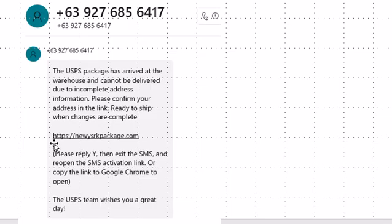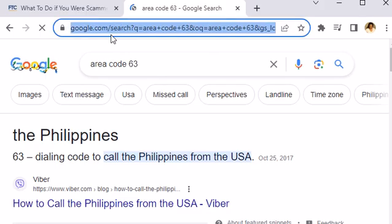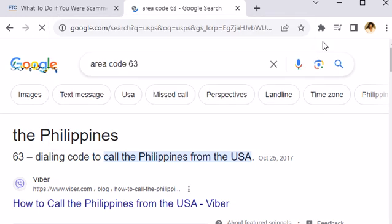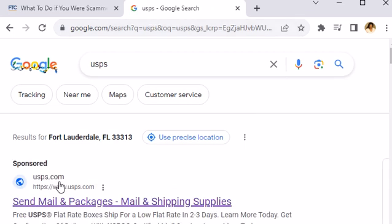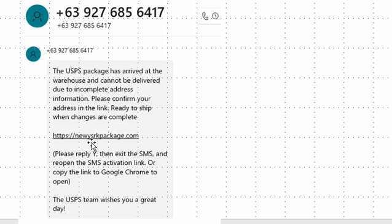The next thing I notice is the link. As you can see, if we go back to the web, USPS.com. So the address should have USPS.com there and not whatever this is, newskrkpackage.com.